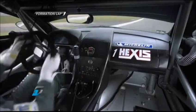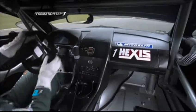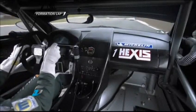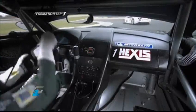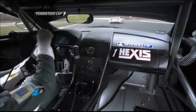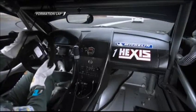But in order to get these tyres working to their optimal, they have to get up to a certain temperature, and it's a very hot temperature. And just providing that friction by moving the car around on the racetrack will build those temperatures and those air pressures in the tyres, and bring them up to where they are in their sweet spot.